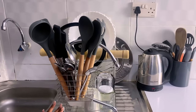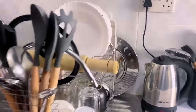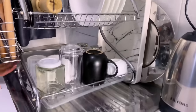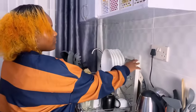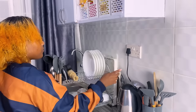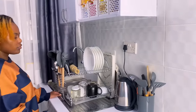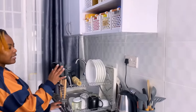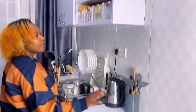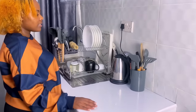I got this one, I don't remember very well, but I think I got it from Kamkunji. If not Kamkunji, then I got it from Jumia. This tray I got it from Kamkunji. The board I got it from Kamkunji. This one I got it from an ex-UK shop. My utensils are all from Kamkunji. The silicone spoons, this one's here, I got them from Kamkunji. I think they're going for 1600.